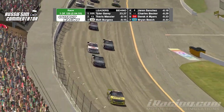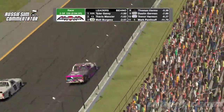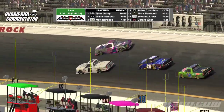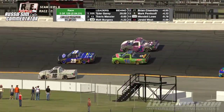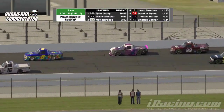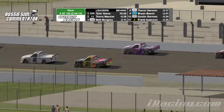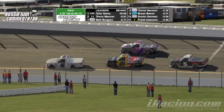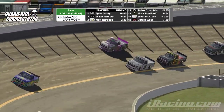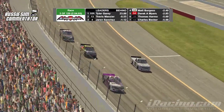As we see the field snaking their way through, looks like we had a battle a little bit further back involving the 38 of Thomas Harmon. He's on the outside of the 16 and they made contact. They've both gone sideways, but they both managed to hold on. They're both going to drop a lot of positions there. As they come around turn 4, looks like they're getting back into the swing of things.